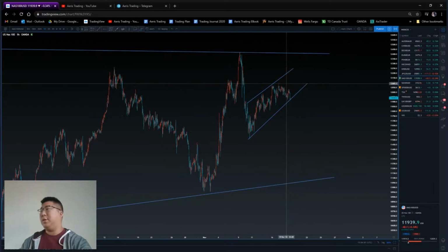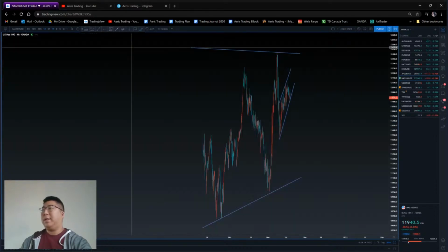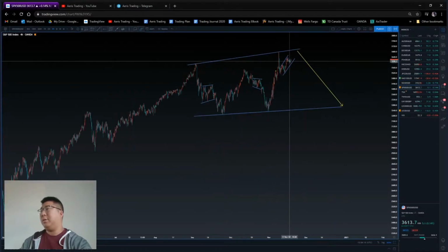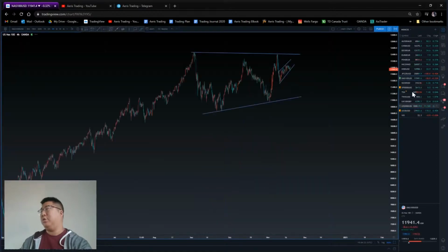Or if you see just a strong bearish push off from this point forward and lower time frame correction to get in is also good. But like I said, for Nasdaq compared to S&P and Dow Jones, the other ones look a little bit better in terms of price action, and I would choose them over Nasdaq here. Okay, so that's the indices.